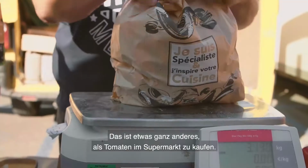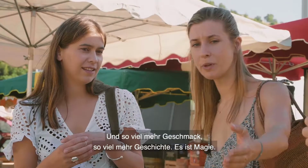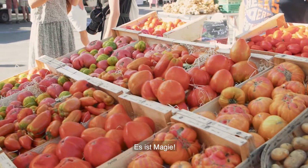Such a different experience to going and picking up some tomatoes in a supermarket aisle. So much more flavor, so much more history. It's magic. Yeah, it is magic.